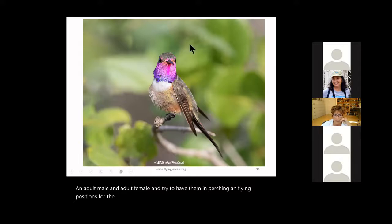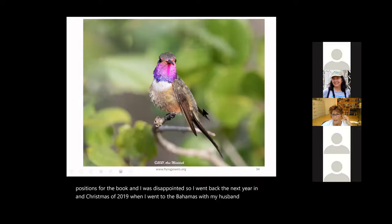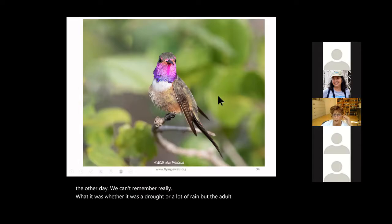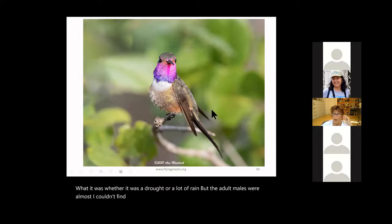I was disappointed, so I went back the next year at Christmas, when I went to the Bahamas with my husband for his work, and I spent some time on Inagua. Again, I was really disappointed. They had had some kind of weather problems that fall. Tara and I were talking the other day, and we can't remember whether it was a drought or a lot of rain. But I couldn't find the adult males in any of the regular places where they should have been. I spent 3 or 4 days looking and could not find one.